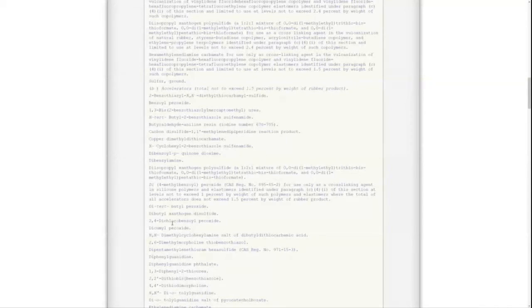To understand this a bit easier, these substances in this list all have certain limits. So if we can see, all accelerators should not exceed 1.5% of the weight of the rubber product. This says all the mentioned substances should not exceed this percentage after the test is done and the analysis is made.